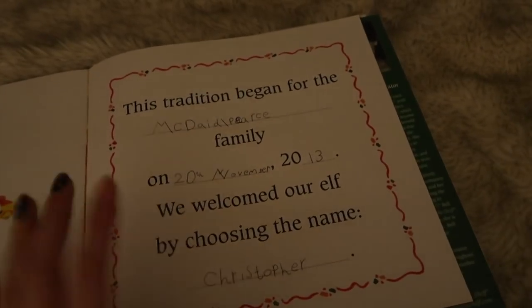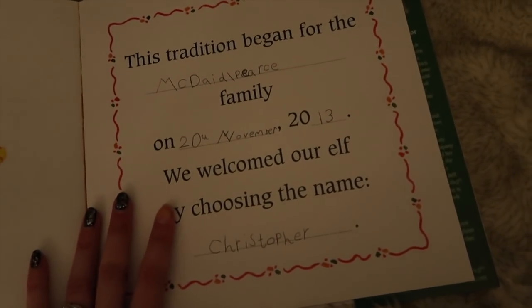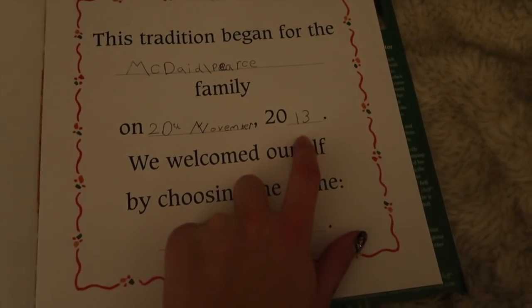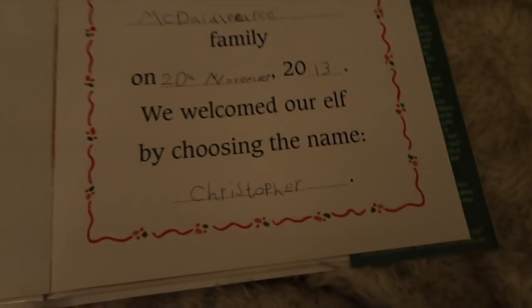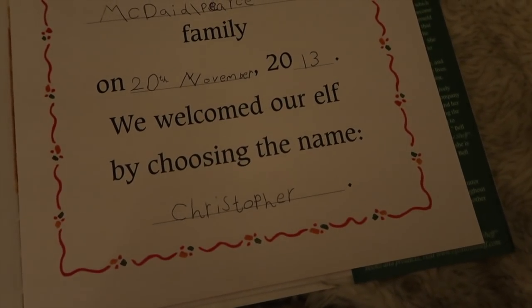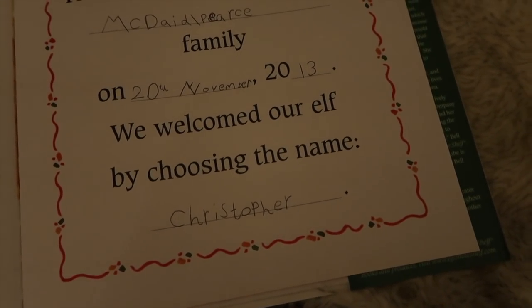So he's requested a cup of tea for story time. At the end of the book, it's got a little page that you're supposed to fill out. And Ella actually filled this out in 2013. So we have been doing this for a little while. And the boy elf was called Christopher. But at some point, we also welcomed a girl elf and we can't remember her name.